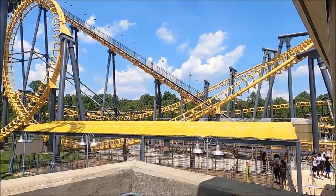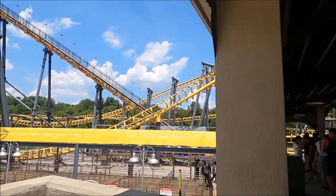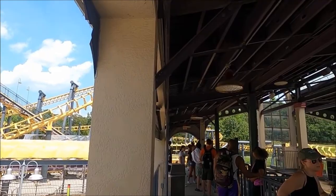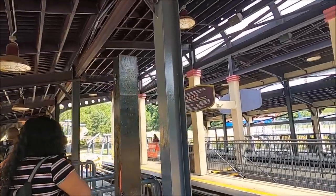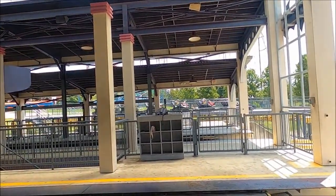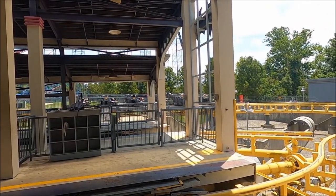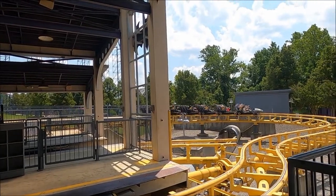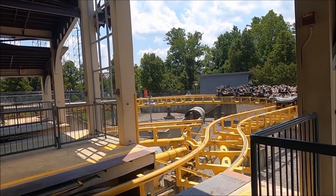So the difference between this and Nighthawk, you got the inline twist instead of corkscrews, and then a helix finale. Right, one train cycle. 78 inches tall to ride. No big deal.